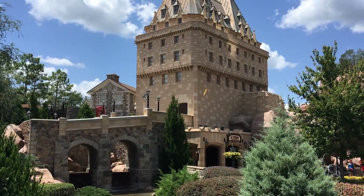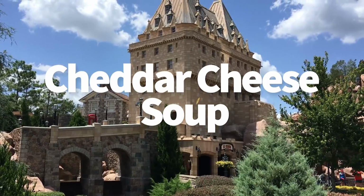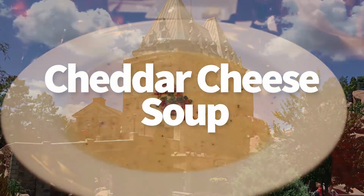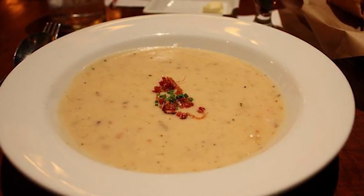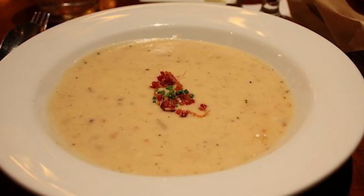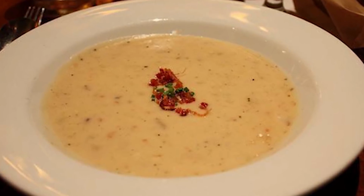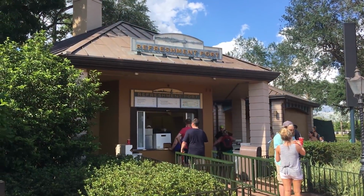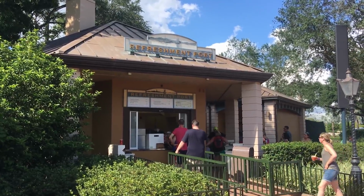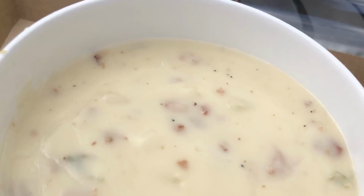All right, we've got to talk about that cheddar cheese soup over at Le Cellier. This is a long-time favorite. It's been around for so many years, and they will never take it off the menu. I hope. So you can get this at Le Cellier, which is the table service location in Epcot. But for a little while, you were also able to get it over at Refreshment Port, which is a counter service sort of kiosk. And that's also in Epcot, right between Future World and World Showcase.